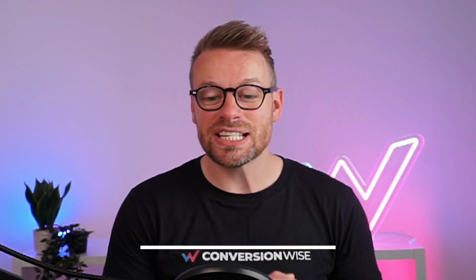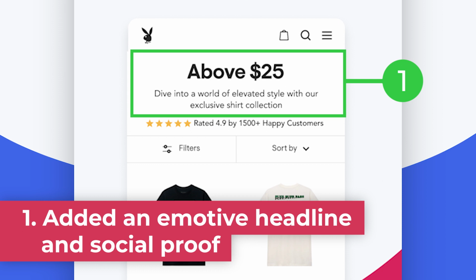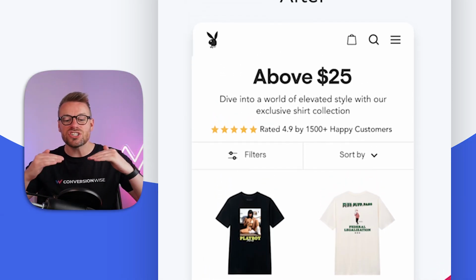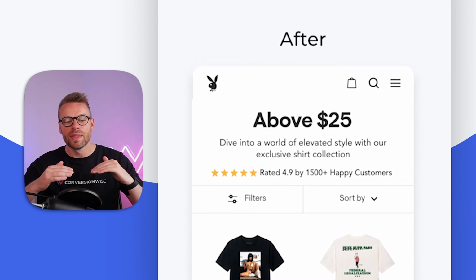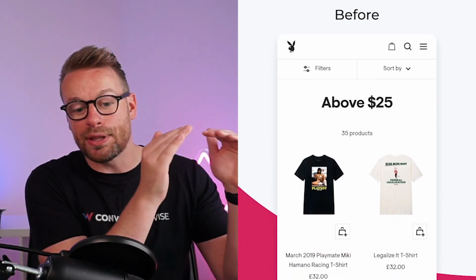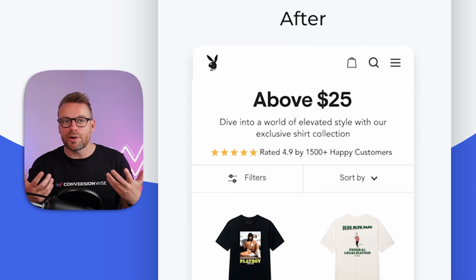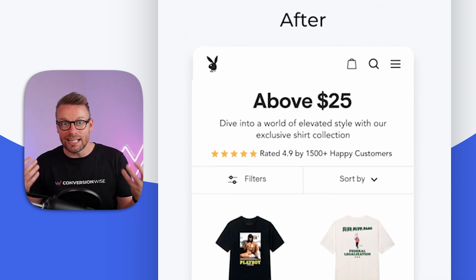Moving on to their collection page, and as you can see in point number 1, we've added a nice benefit-driven description. We've also added social proof, and we've nudged those filters and sort by down. Previously, these guys had them straight up top, but they weren't by the product. You've got a price and a big headline in between, so it's not very good usability when it comes to mobile. We've put them directly above the products, and they're more likely to then get clicked and sorted by.